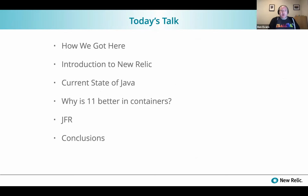All right, so what are we going to talk about today? Well, we're going to talk about a bunch of things. I'm going to talk about how we got here and the current state of play of Java. I'm actually going to show you quite a bit of data, and in order to understand that data, I do need to explain a tiny bit about New Relic. It's not a sales pitch. It's just to show you where the data in the third section comes from, because it's a bit different to a lot of the other data out there in the marketplace.